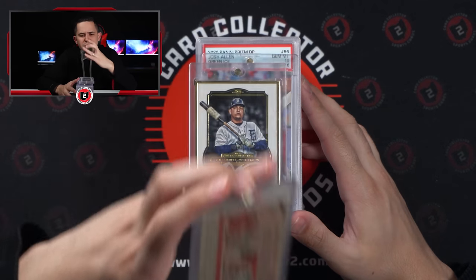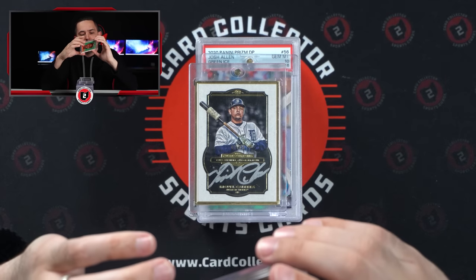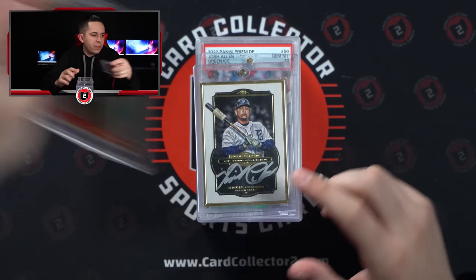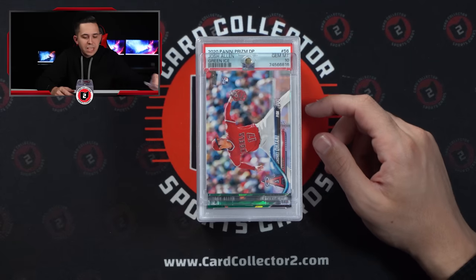Hank Aaron, is this 50? Is this 52? No. What year is this? 57? I forget what year that is. I was just looking at it the other day. Cabrera, framed auto out of 15 from Museum.